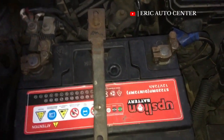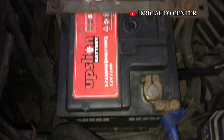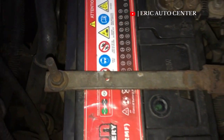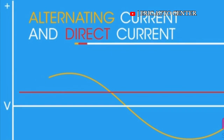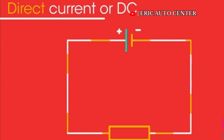Let's take note about this. Now, a battery produces direct current, which is DC. Thus, a battery only provides direct current, or DC. DC voltage is produced by chemical reactions within the battery. A battery does not directly store electrical energy. Instead, it converts electrical energy into chemical energy, which is then stored. While the battery is in use, the chemical energy is converted into electrical energy. The electrical energy used in the battery is DC rather than AC.